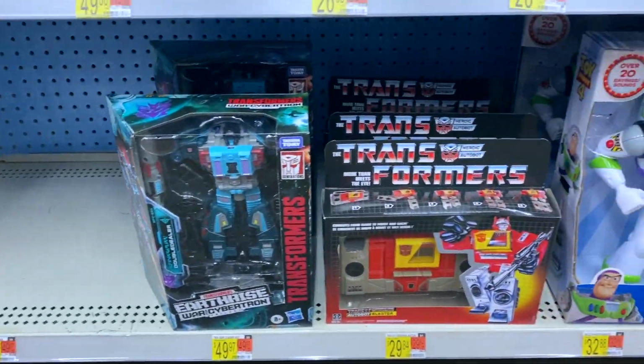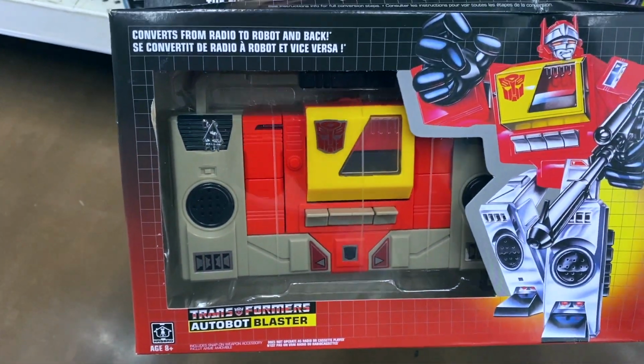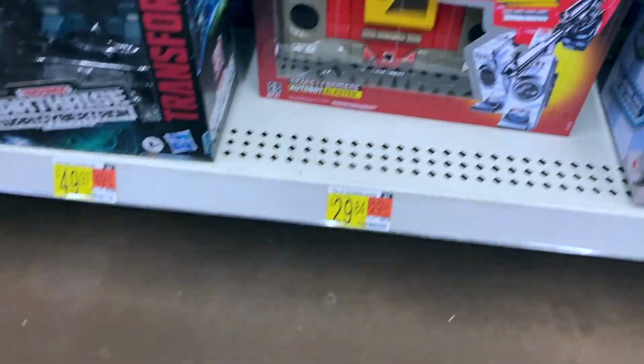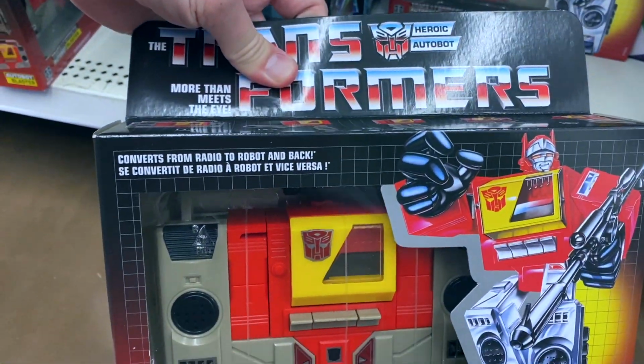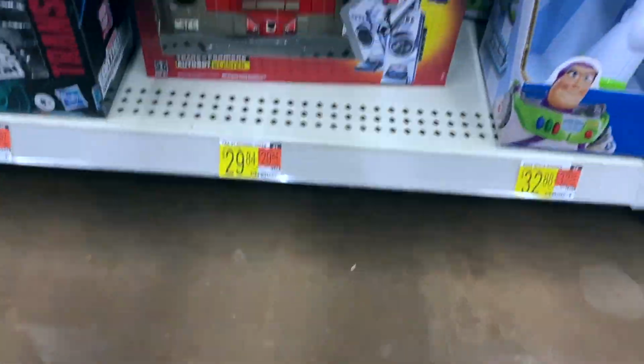Got Double Dealer down there. Oh, that's cool. Got the Autobot Blaster, the retro packaging. Let's see, this one looks a little better. It's not all bent up. But that's really nice there. Let's check your Walmart for those.